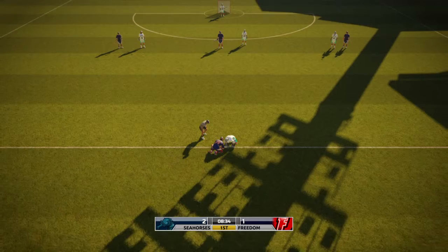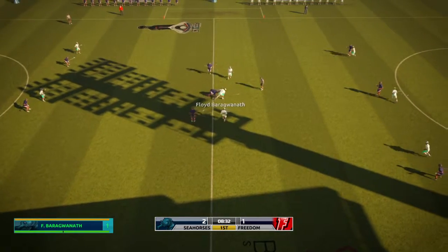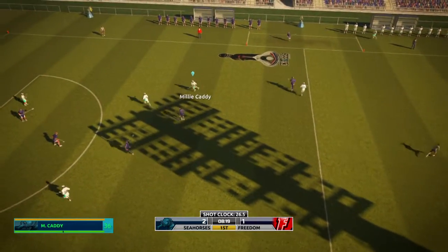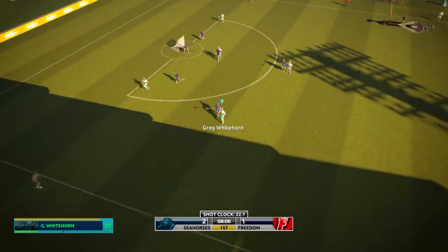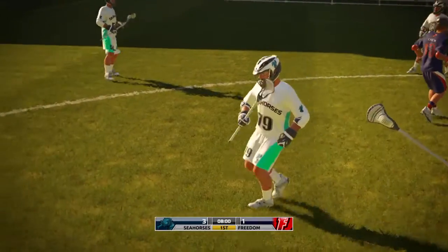Lacrosse is a game of possessions. If you can win faceoffs, you're in good shape. Baragwanath wins the faceoff. Side right. Looks to the back of the net, to the ideal spot. Goal!